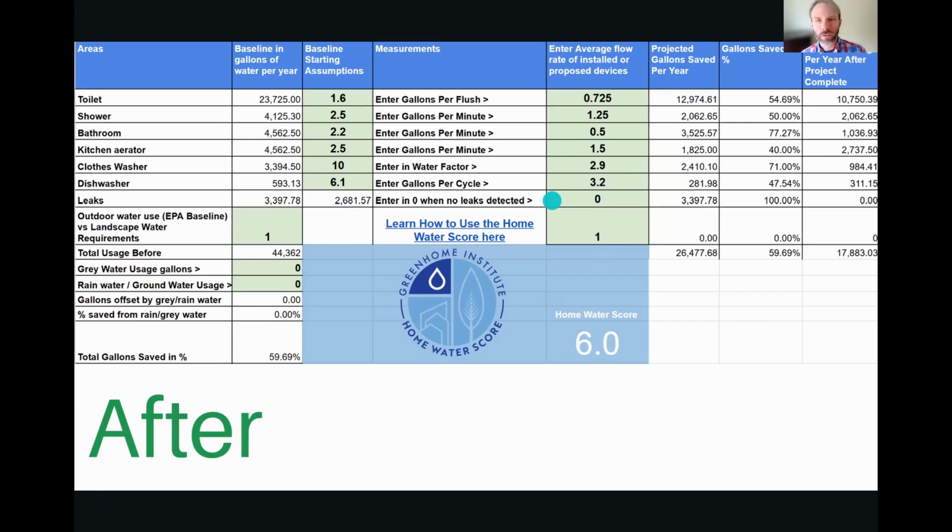Now, after I made all those upgrades we discussed, you can see here, I added a single flush vacuum assisted 0.8 gallon per flush toilet. I added a dual flush, 0.95 and 0.5 on the low end, toilet in a different bathroom. If you average those together, you get about 0.725 gallons per flush, resulting in 50% water savings over the baseline water usage of a 1.6 gallon per flush toilet.